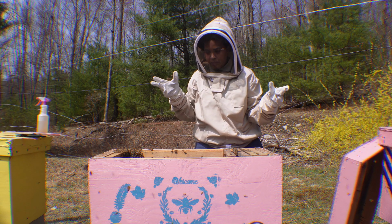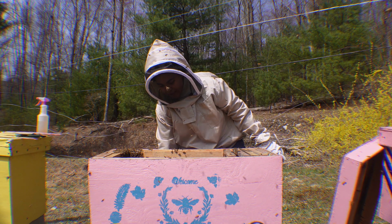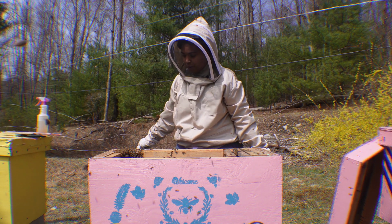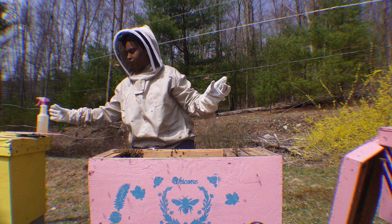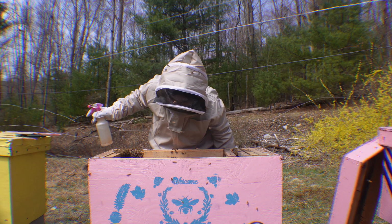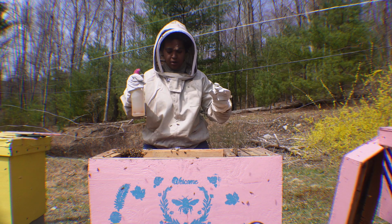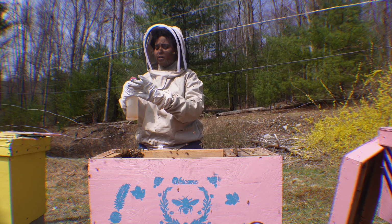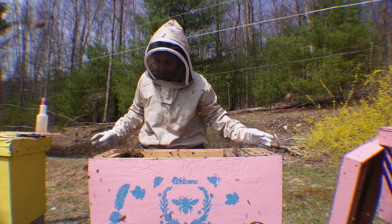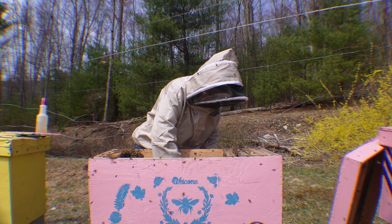Okay. So we came in here, but we didn't even put the frames back. We just wanted to make sure that they were good. We knew it was about to rain. It was early morning, so we didn't want to do too much. So now I'm just gonna go ahead and take out the queen's cage.